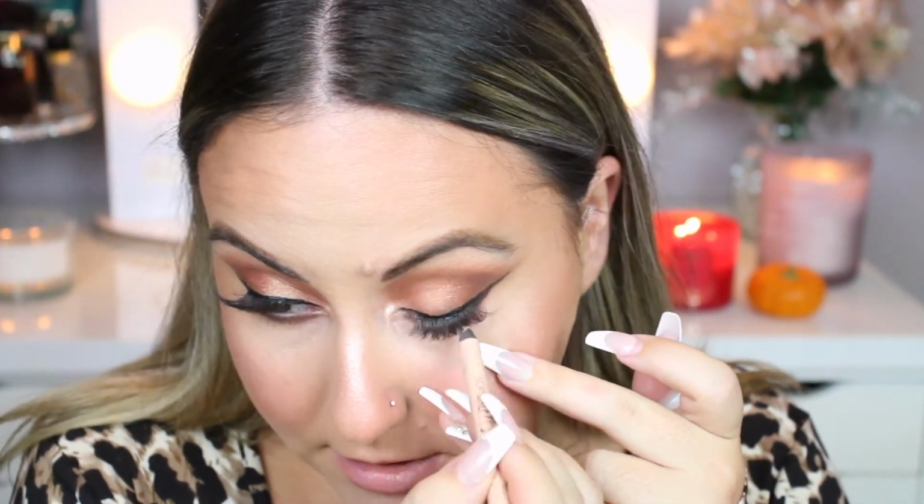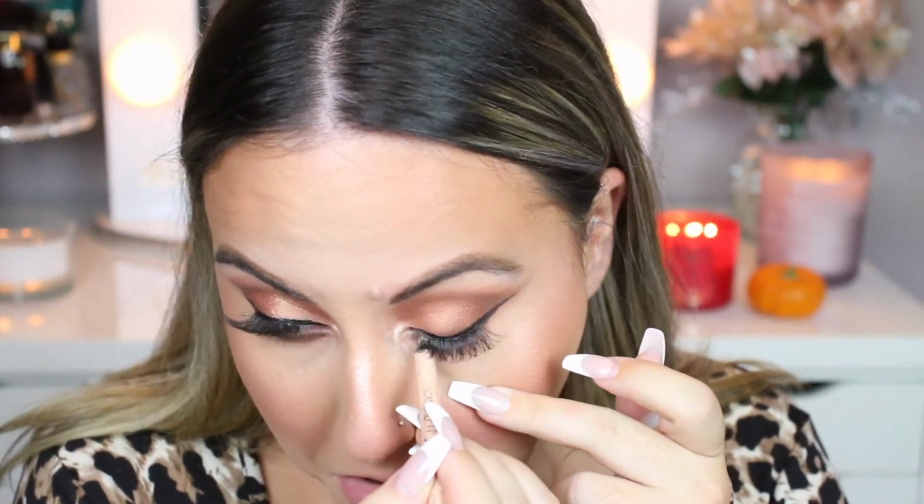And yeah, while I have you guys here, I will just apply my eyeliner. I'm taking a nude eyeliner. This is my favorite one from Rimmel, Scandal Eyes. It is a nice nude. It really opens up the eyeball.